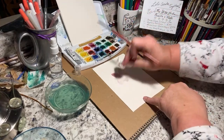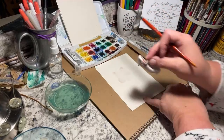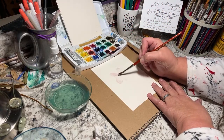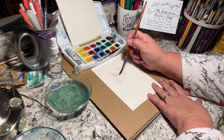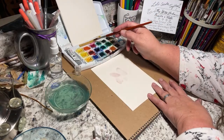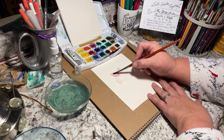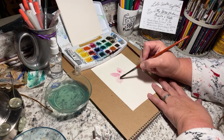I'm gonna take some of the water off. If you ever feel like you get too much water on, dab it off. I usually like to press other paper in there, but not tonight. So this is nice and wet. I'm going to pull everything down to the center. I want this to be nice and clear. Pull everything right to the center. That's what I'm looking for. See how the color pulls down here to the bottom? That's what I'm looking for.